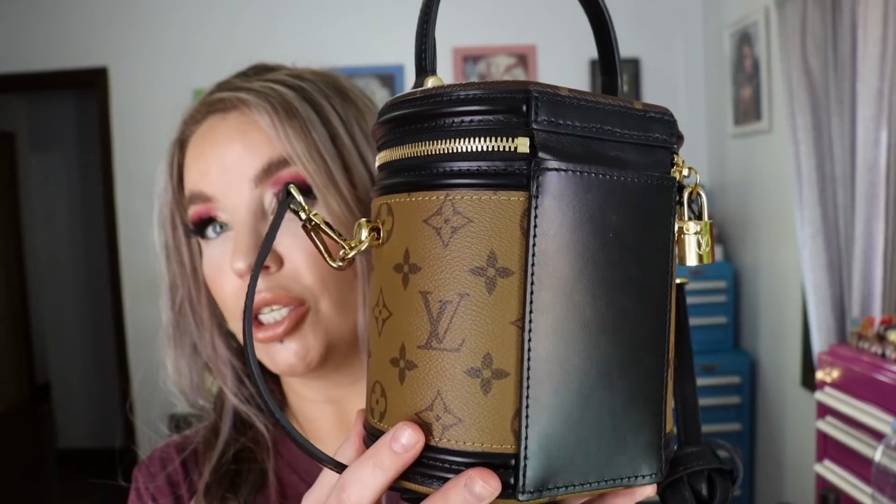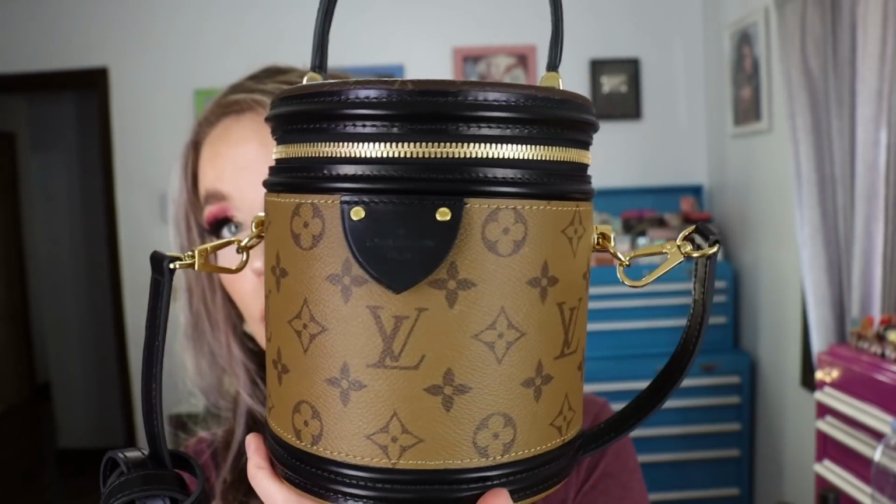But this bag is just me in a nutshell. I love it so much. It's just my style. So it also holds, for being a little bag, it holds a lot of stuff, especially compared to my Nano Terrine. It's got the suede lining in there, and this particular bag was made in France. For whatever reason, I always like the Louis Vuittons that I buy to be made in France. I don't know what my deal is with that, but it's got the nice suede lining in there, and I have got a ton of stuff in here.